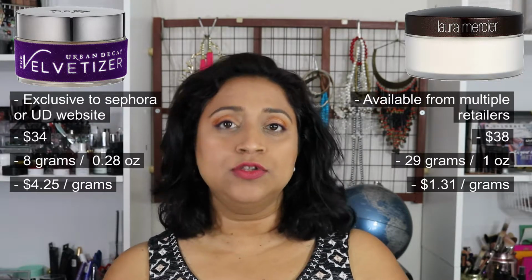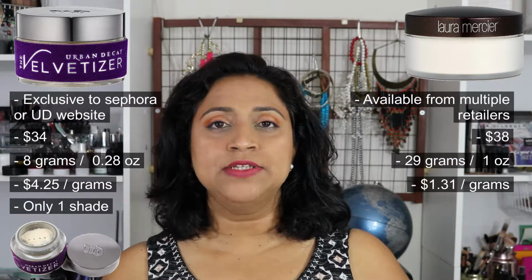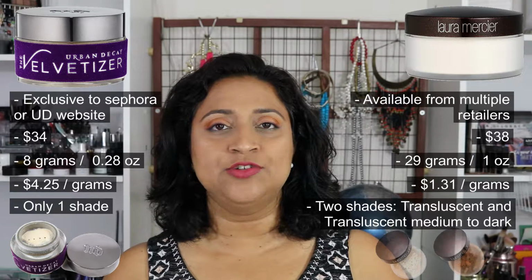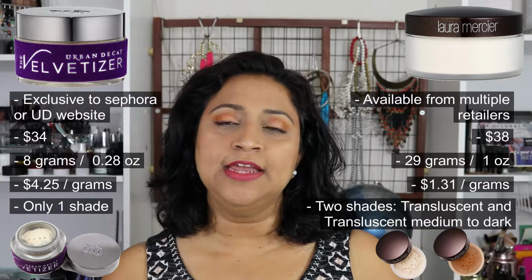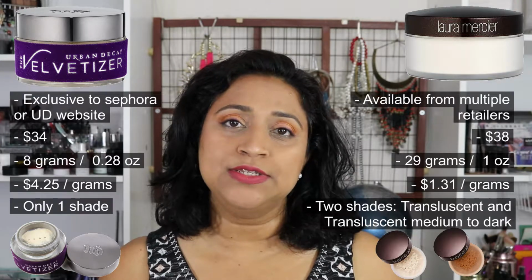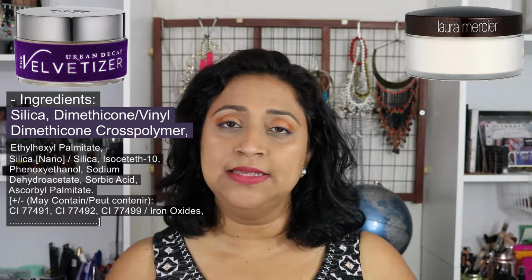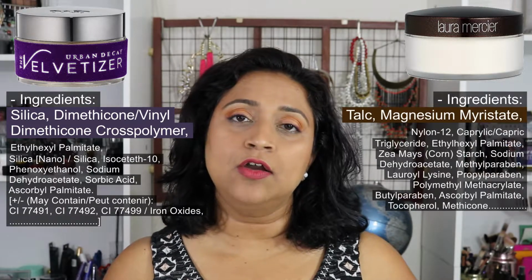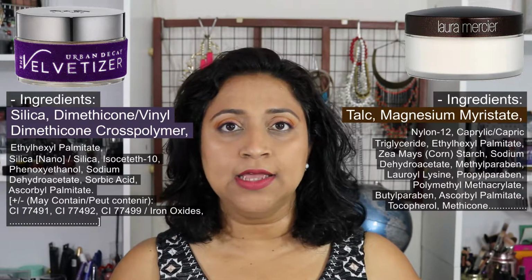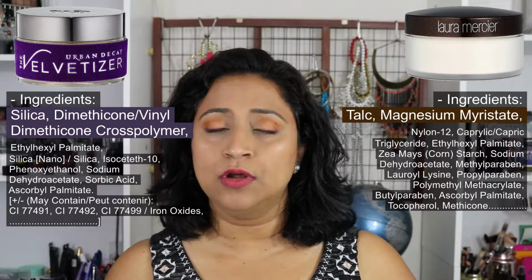The Velvetizer also comes in only one shade, this pale yellow, whereas Laura Mercier has now 2 shades, this translucent shade and then a translucent medium to dark shade. The main difference between these two powders is that the first 2 ingredients in the Velvetizer are silica and dimethicone or vinyl dimethicone polymer, whereas the first 2 ingredients in the Laura Mercier powder are talc and magnesium myristate. I'm very sure I'm saying that myristate word wrong.